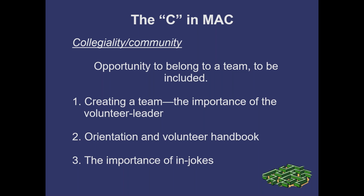The importance of in-jokes. I have organized groups of volunteers who needed to make phone calls. And every time one of them had a successful phone call, we would ring a bell. There was no particular reason to do that, except that it was our little in-joke. It was a way of feeling like a team. It was a way of connecting with one another. Everybody in the room knew that ringing a bell meant somebody had had some success. And these were people who didn't know each other, but after the second time the bell rang, everybody's encouraging everybody else. There are all kinds of in-jokes in your workforce. Find out what they are and share them with your volunteers.